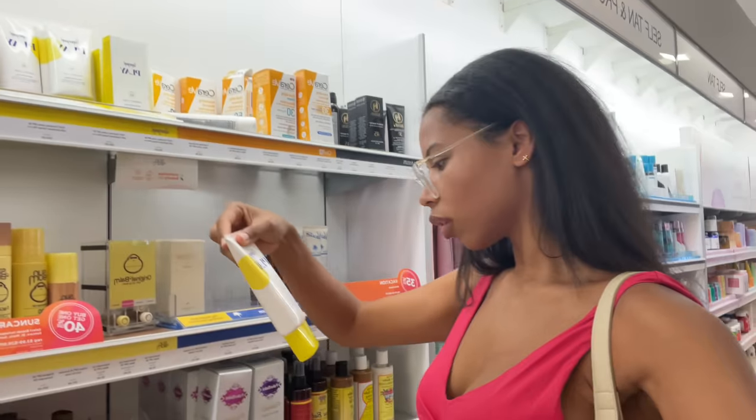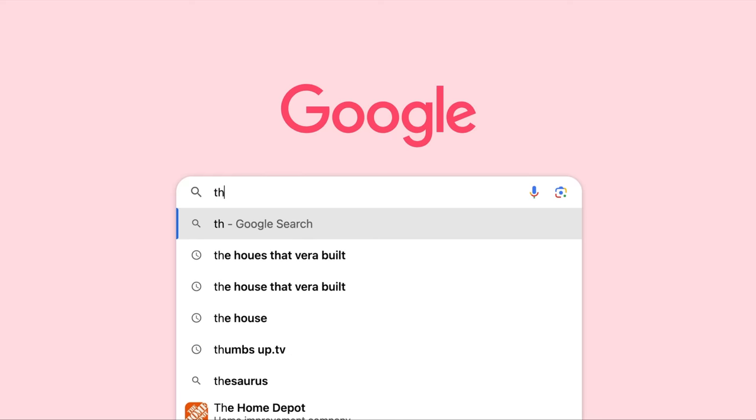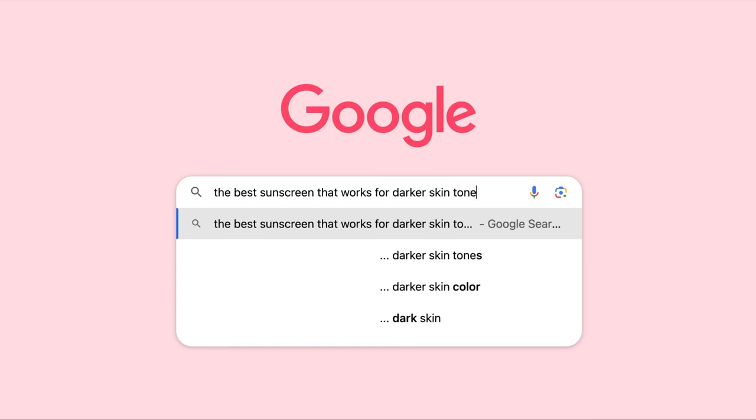For the past couple of months, I've been trying out so many different sunscreens in search of the best sunscreen that works for darker skin tones. And I think I found it.